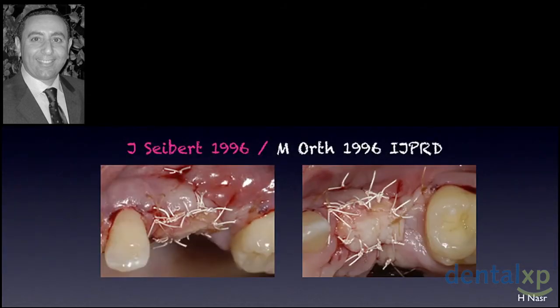When this was all said and done, Mike Block comes to me and he says, you know what, I'd really like you to augment the soft tissues. And I told him I have a technique that I think may work for her. It's the onlay graft by Seibert that was modified by himself from 1988 to 1996. And this is interesting because Michael Orth, an LSU grad, published this technique in the June article of the International Journal of Periodontics and Restorative Dentistry without knowing that Seibert was accepted for the August issue. Exact same technique. It's mainly an onlay soft tissue graft with a connective tissue tail embedded inside the pouch.